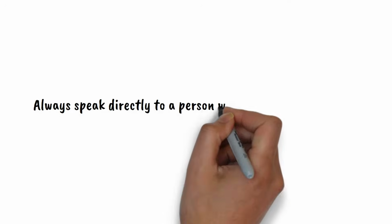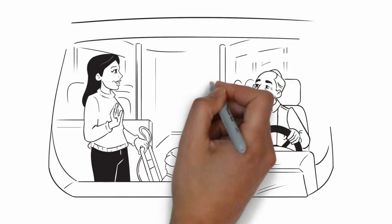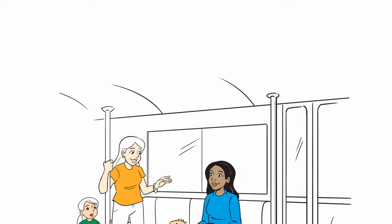Always speak directly to a person with a visual impairment, not their guide dog. Remember, that dog has a job to do. Good morning. Hello. Would you like directions to an open seat? Sure. There's 2 rows back on your left. Thanks. Kylie gets on the bus with her guide dog and sits across from a woman and child.